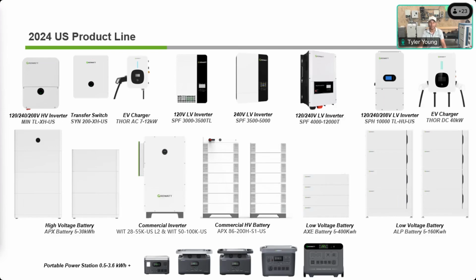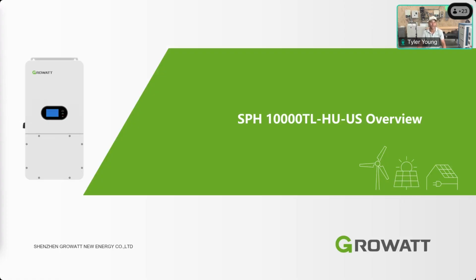And on the bottom, of course, our direct-to-consumer portable power stations, and those do go direct-to-consumer. They can be found on Amazon and found on our website. Yes, so we're very happy with the product lineup and super excited that Frankensolar has been carrying our residential products. We love to see it. So next, I'm going to turn it over to Fermin, who can present the newly released SPH 10,000.